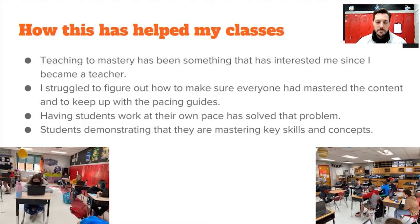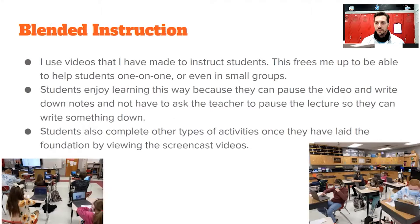I'll explain what you're seeing in these pictures in just a second. But one of the things with this model of the Modern Classroom is the blended instruction component. So I use videos that I have made to instruct students rather than stand up in front of the class, lecture, and lead whole group direct instruction. I just put that on video, and that frees me up to be able to help students one-on-one or even in small groups.